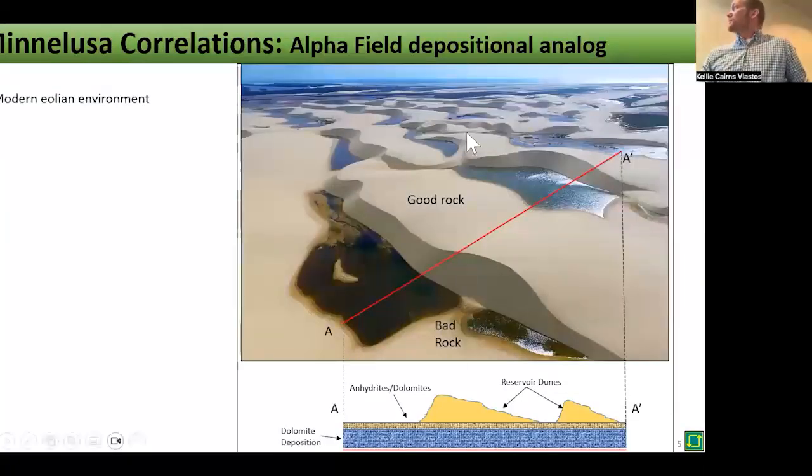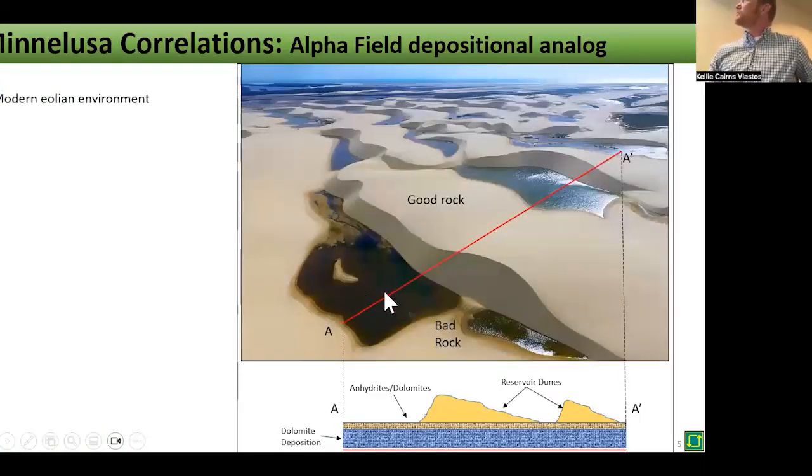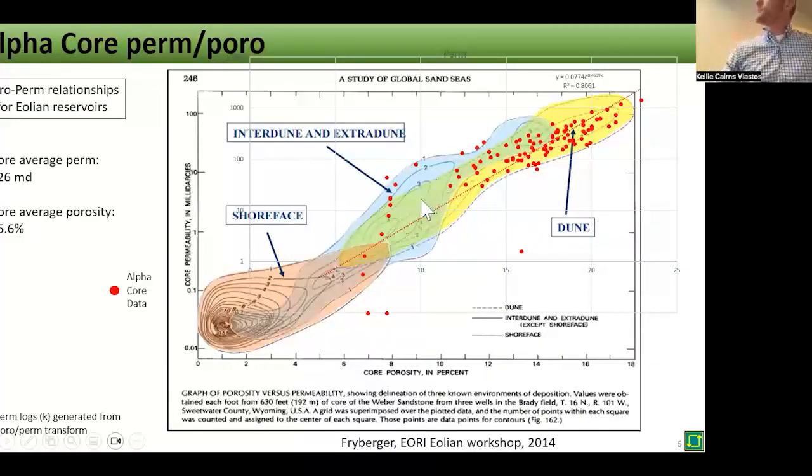So, we're talking about good rock here throughout this. You're going to have bad rock, real tight rock here, and then again, good rock, and you see that here. And so when I'm talking about good rock, I'm talking about porosity and permeability. So the background of this is from Freiberger down here. What he was describing is your poro-perm relationship in dunes, then interdunes and shoreface. And what we're going to be looking at here is interdune rock, and then dune rock, again, interdune rock. And so these red dots are actually plotted core data from the Alpha field. And you can see how nicely that they fit into this model that he provided.